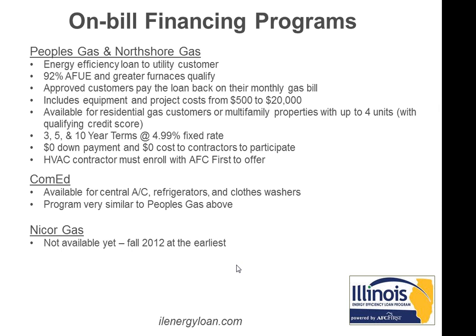So you can get the ComEd rebate with Peoples and North Shore Gas furnaces and 14.5 SEER air conditioners. You can also get the ComEd rebate even if you are a Nicor Gas customer. You still have to get the efficient furnace as well as the 14.5 SEER air conditioner. But Nicor does not currently have an on-bill financing program, but you're still eligible for the ComEd portion of that. So you can finance half of your complete system through that program. The other half you'd have to pay for on the furnace side.